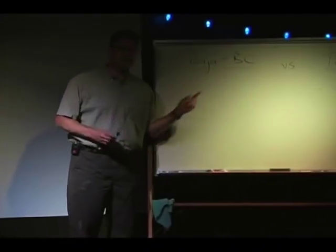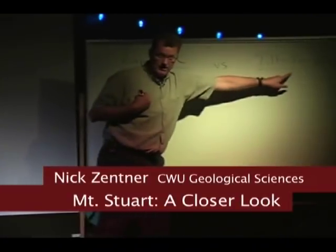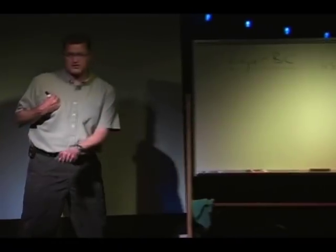One more time. The debate is, did the granite that we know and love just north of town dock here at our latitude, or did it dock much, much further south and get shifted north?